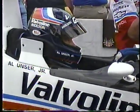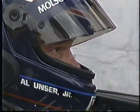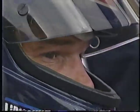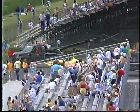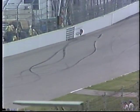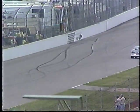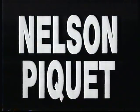No action at the moment here on the track. Al Unser Jr. sits waiting for them to clear the debris from Gary Bettenhausen's accident, which has stopped the action here at the Indianapolis Motor Speedway and put his Buick-powered machine on the hook and heading back to the garage area. This is the first accident during qualifications, certainly not the first one of the month. When practice began 1 week ago, it has been a very busy time.